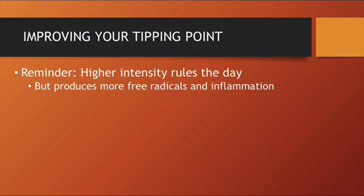So let's talk about changing and improving your metabolic tipping point. Remember, the tipping point is that point where if you work out right up to it, you get your best results. But if you go past it, you start getting not just diminishing returns, but you can actually perpetuate your problems. So higher intensity rules the day, but the problem is that higher intensity workouts of any kind and variety increases the production of free radicals and inflammation.